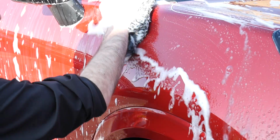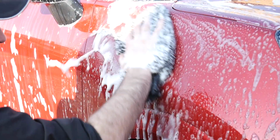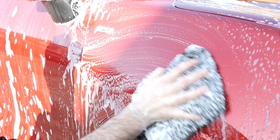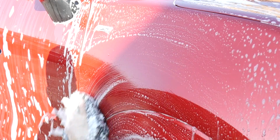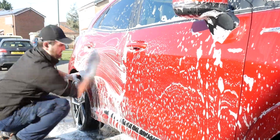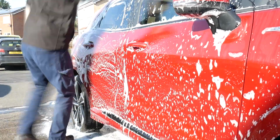Here we're just trying something a little bit different with the wash stage. Because the sun had popped out, I didn't want everything to be drying on the car, so I was washing the sunny side and then rinsing it straight off, same with the rear, and then when we moved on to the passenger side and the front, they were still in the shade, so I could do my usual wash method.